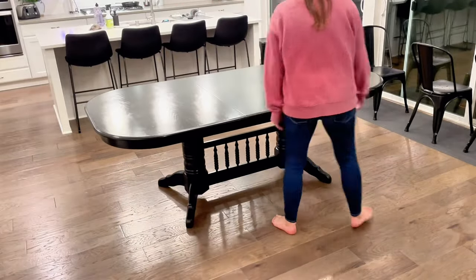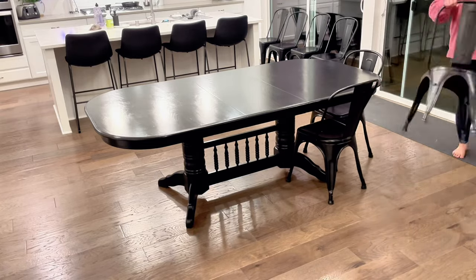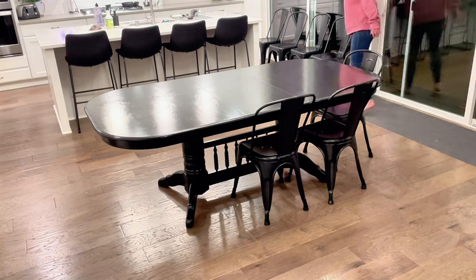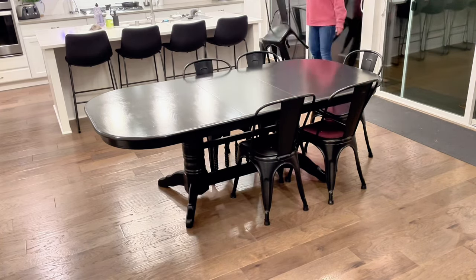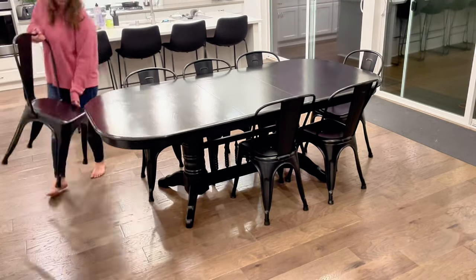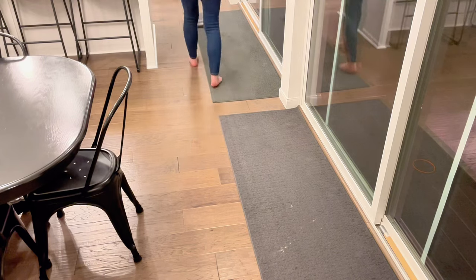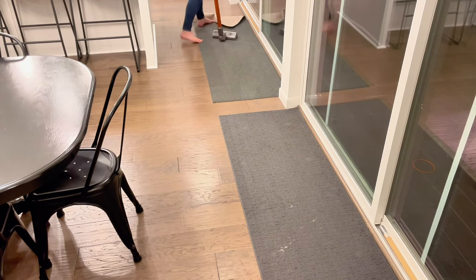So I'm just getting the house put back together and moving all the furniture back in place, and I'll show you guys a final look at the house after I'm done. Before I close out the video, I am going to do a little bit of organization. I'm going to take some things in our cabinet in the living room, and I'm actually going to find a new place for them so that I can open up a whole entire cabinet for dog stuff.